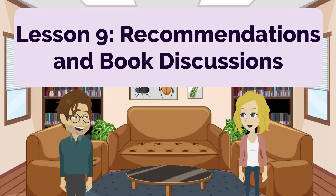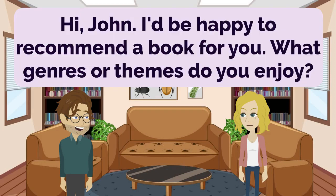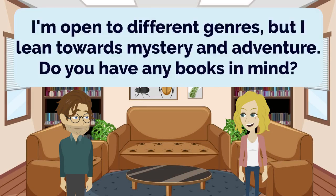Lesson 9: Recommendations and Book Discussions. Hi Anna, I need a book recommendation. I love discussing books. Any suggestions? Hi, John. I'd be happy to recommend a book for you. What genres or themes do you enjoy? I'm open to different genres, but I lean towards mystery and adventure. Do you have any books in mind?